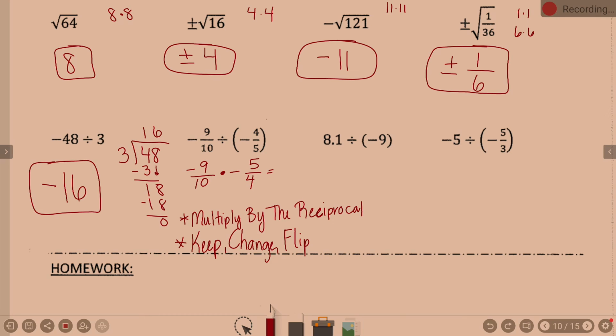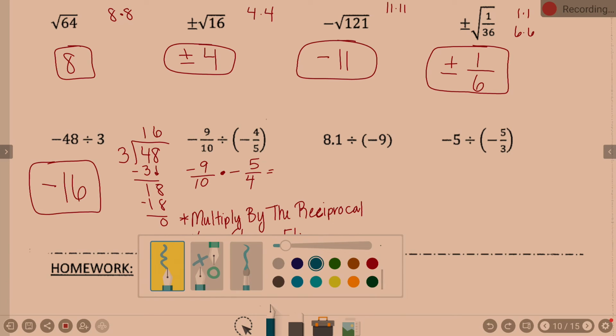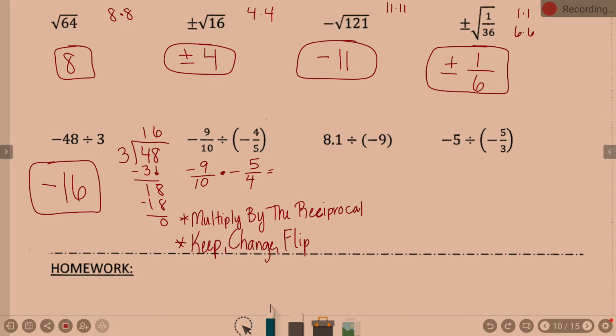Now, some of you are going to multiply straight across. Some of you might cross cancel. I don't know if you will or not. Maybe no one will. The advantage of cross canceling is I just don't have to reduce later. I'm going to show the cross canceling. I know a lot of you aren't interested, but I'm going to show it. If I cross cancel, here's the deal, guys. 5 and 10. What can 5 and 10 both divide by?